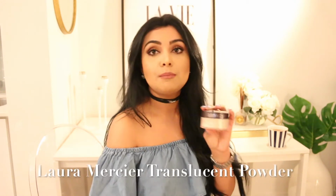like for translucent powder. The first one is by Mercier, Translucent Powder. Again, this is one of the products that I know have been raved about here on YouTube, and I understand why. It's a very thin milled product. It goes on very smooth. It does not feel cakey. It does not leave my face or my under eyes very dry. So this is one of the products that I definitely recommend.